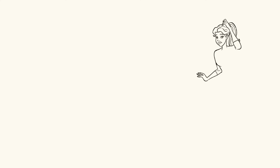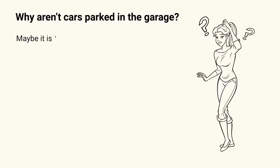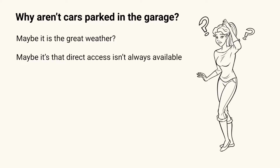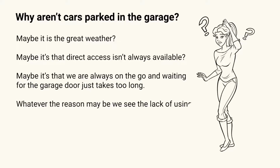Why aren't cars parked in a garage? Maybe it's the great weather. Maybe it's that direct access isn't always available. Maybe it's that we are always on the go and waiting for the garage door just takes too long.